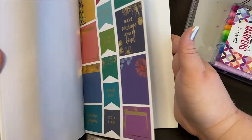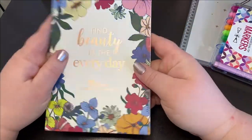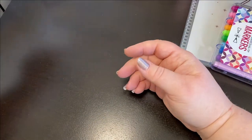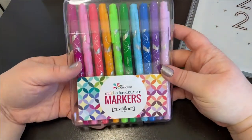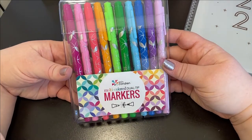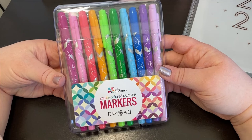So that is stunning. That was a really fun free item. Like I said, especially because I use these in my teacher planner. So I'm not mad about that. And then I did also pick up the multicolored dual tip markers, which is a pretty unusual purchase for me.